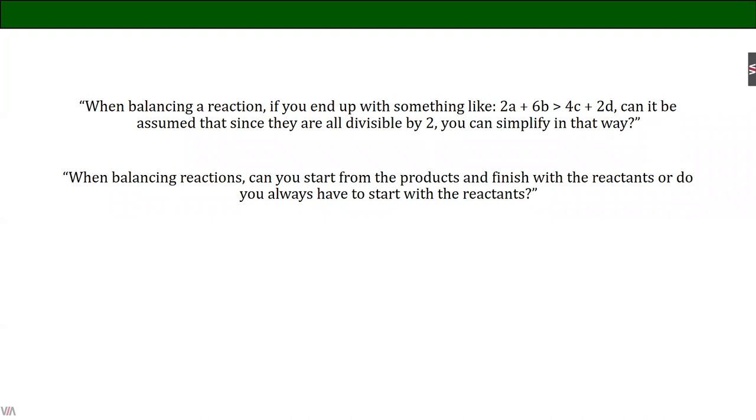Does it matter if we start from the products and finish with reactants when it's balanced? Not really. In fact, in a lot of cases, when you take Gen Chem especially, we'll talk about equilibrium reactions, and we'll find out that defining reactants versus products is kind of arbitrary anyway, because every reaction that happens forward can also happen backward. So what we call reactants and products is really just a matter of semantics and what's convenient given the situation we're in.